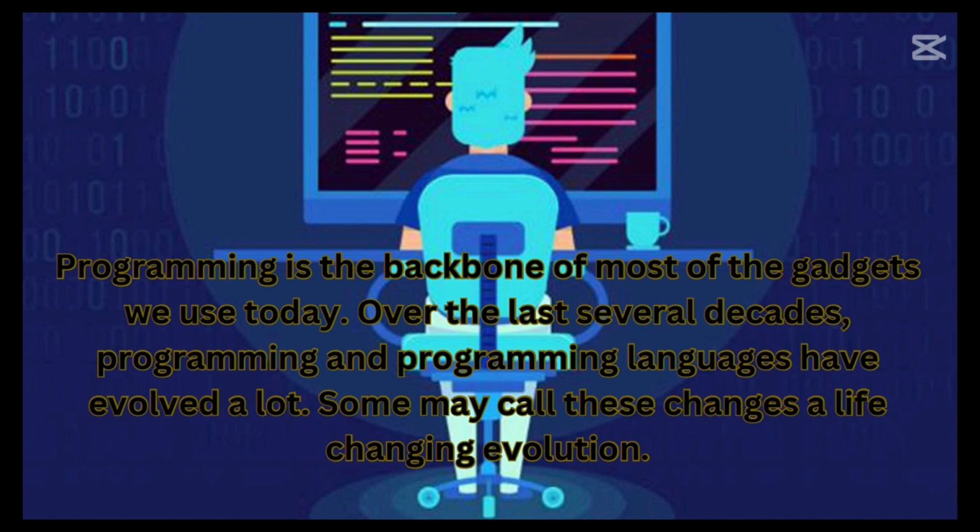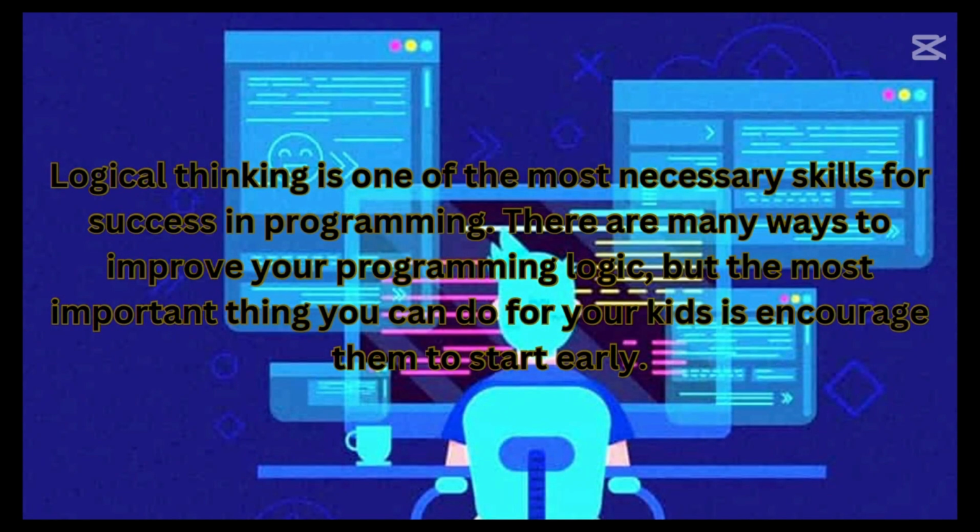So, logical thinking is one of the most necessary skills for success in programming. There are many ways to improve your programming logic, but the most important thing you can do for your kids is encourage them to start earlier.